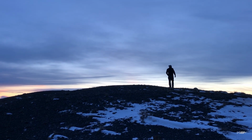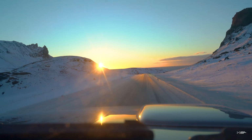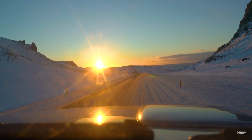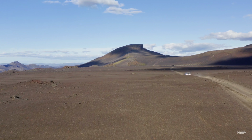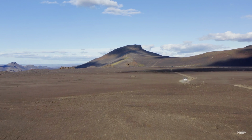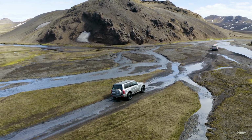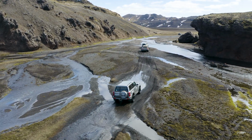So back to the vehicle. In this car I can travel with 3 people easily around Iceland for 10 days. I can go for a 5-day trip into the highlands in this car with the same number of people. And of course what I am doing is photography tours and photography workshops, and my specialty has been small groups of 1 up to 3 people.